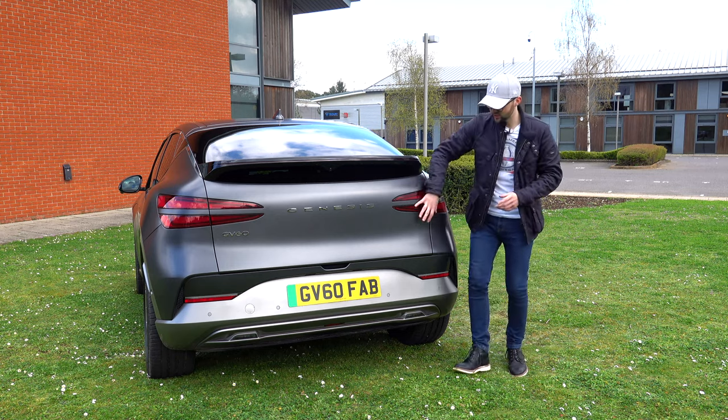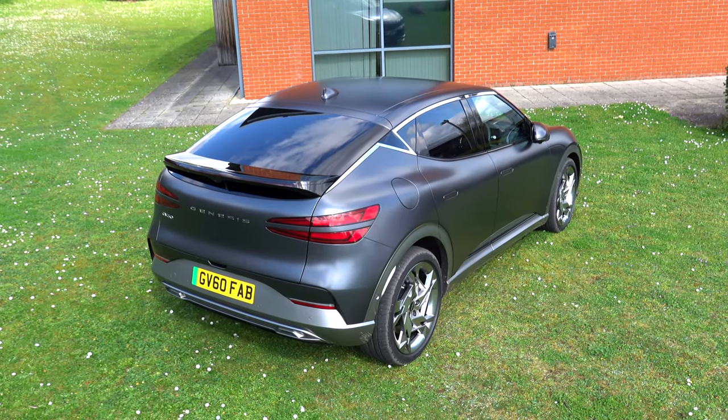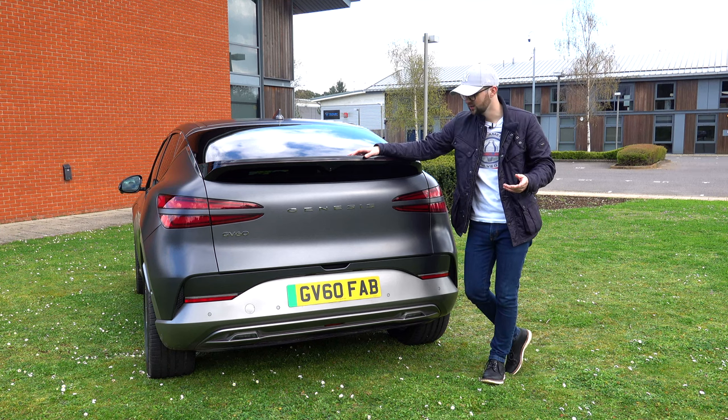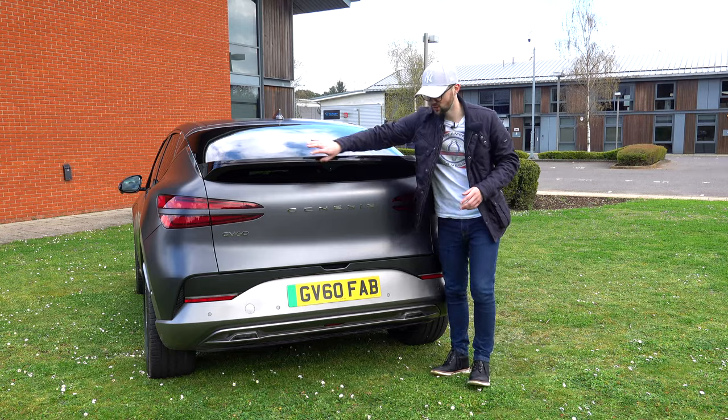Now, again, we have the Genesis quad lights, which look good. Genesis along the back and GV60. But really, it looks like a funky car. I'm glad that they haven't tried to make this look like just a traditional car. They just kind of think, well, what's quite cool and funky? And this exactly is. We've kind of got this little spoiler which looks good in the middle.